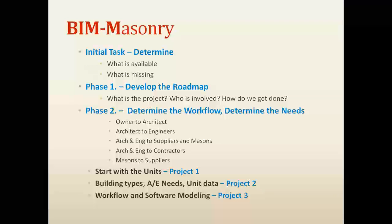So the initial task, and Russell will get into this a little bit more, was to determine, when we first started putting BIM-M together, what's available out there. What do we know? What data is available to, say, the software companies, Revit and others? What's the information that's missing? So we developed a roadmap. We looked at the projects, who's involved, how's it getting done. We considered the workflow. That's part of this second phase, the owner to the architect to the engineers, and so on.